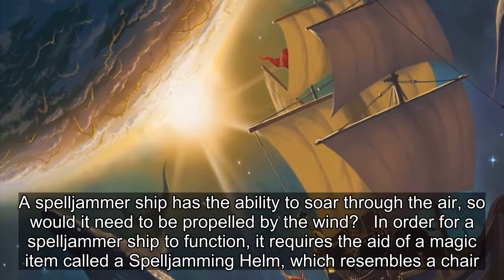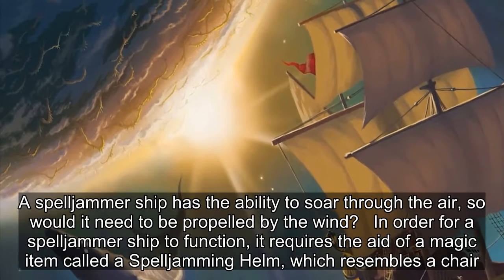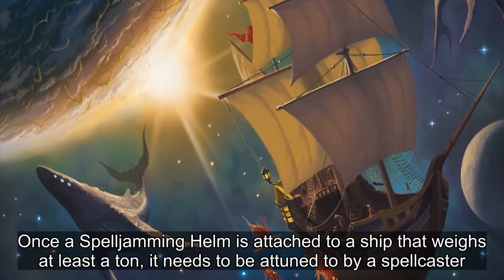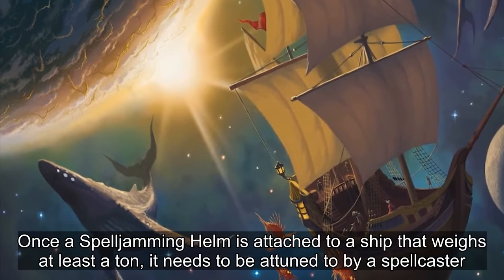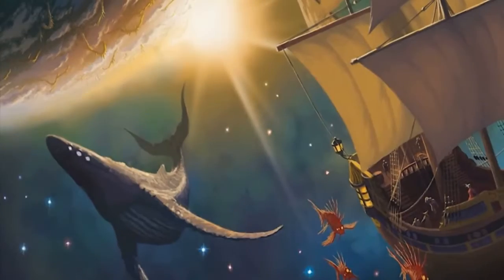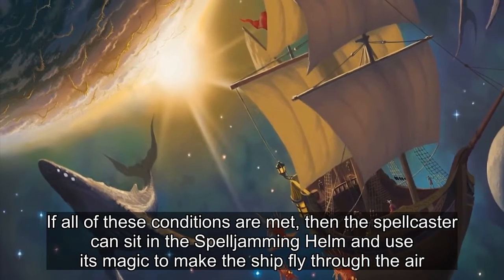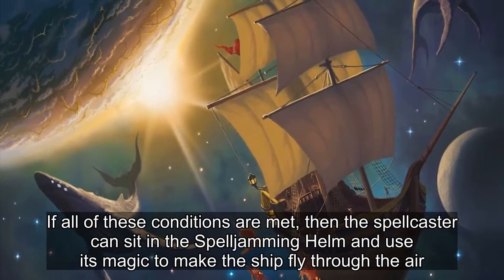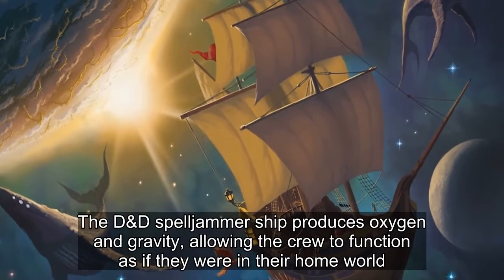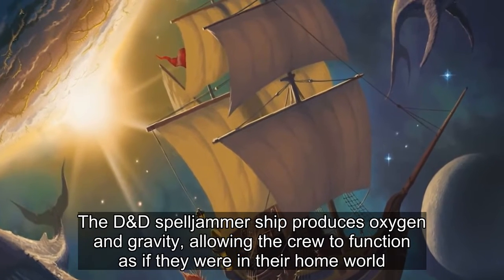A Spelljammer ship has the ability to soar through the air, so would it need to be propelled by the wind? In order for a Spelljammer ship to function, it requires the aid of a magic item called a Spelljamming helm, which resembles a chair. Once a Spelljamming helm is attached to a ship that weighs at least a ton, it needs to be attuned to by a spellcaster. If all of these conditions are met, then the spellcaster can sit in the Spelljamming helm and use its magic to make the ship fly through the air. The D&D Spelljammer ship produces oxygen and gravity, allowing the crew to function as if they were in their home world.